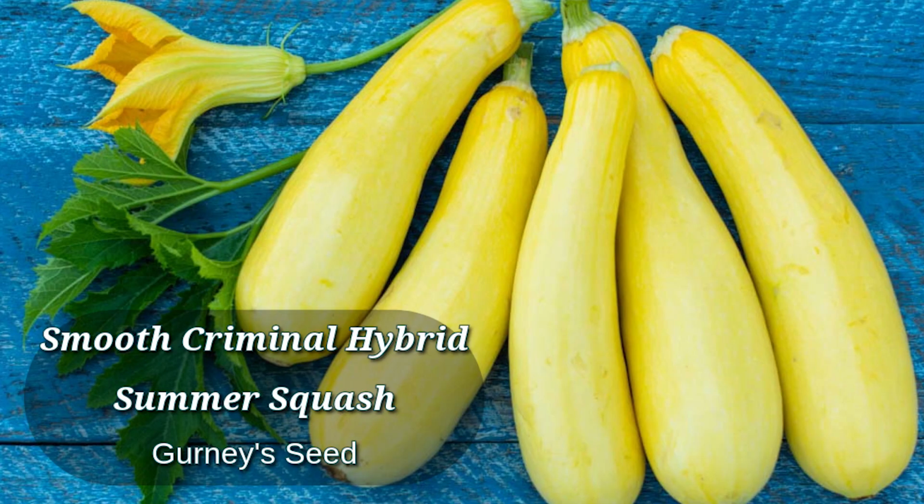Up next is a summer squash that I've actually grown since 2012, but have somehow never mentioned in one of my favorites videos. And that is Smooth Criminal summer squash. This variety was developed by a breeder in upstate New York and does really, really well here in my Ohio climate. There are a couple of attributes that I really appreciate about Smooth Criminal.